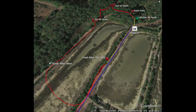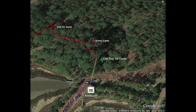This is a total view of the flanking maneuver and the first few air sense prior to the final call-out. The handler opted for a call-out that we discovered was approximately 30 yards from the subject's scent source. We had two prior air sense and then a final scent cone that gave the handler the direction of the odor and ultimately the subject.